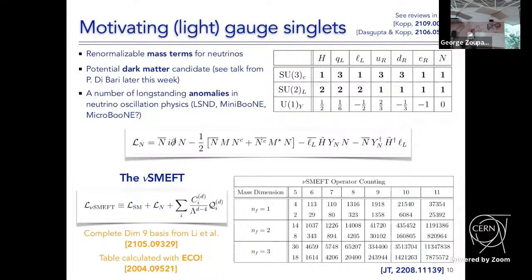This is a table I took, though, where I show you that you can use some nice tools for calculating with Hilbert series on the market. My favorite is this new one from Rudy Rahn and Wouter Weilemann. And at arbitrary flavors, you can calculate the number of operators contributing really at arbitrary orders. I think calculating at dimension 11 took me like 1.5 seconds for three flavors on my laptop. The top rows are just all operators included here, and the bottom ones are only the ones that include sterile neutrinos.